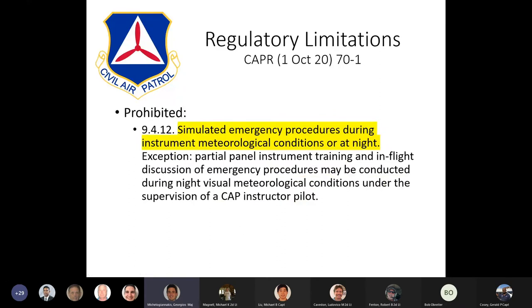We cannot do simulated emergency procedures during IMC or at night as well. There's some exceptions, like partial panel instrument approaches, but yeah, not very relevant. Please try to fly by day, because we're going to do some exciting things at the flight clinic, and it really should be done by day, partly for this regulation, but also for risk management.